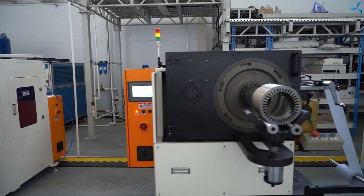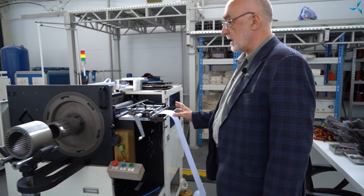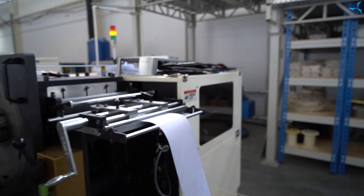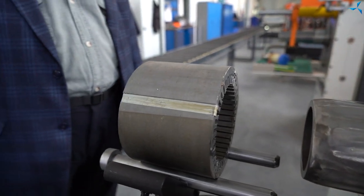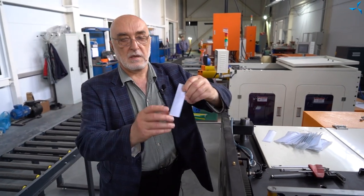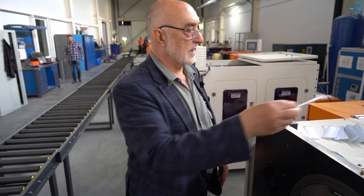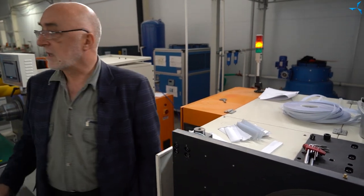And this is a slot machine. And for this slot machine, you cut a ribbon of this width to make a slot box and to put it in the motor. Here is the stator. This is the machine that does the job. It makes such boxes. Then it is cut, it is folded, it is rolled, and then it is put in there. And this ribbon is cut for what? When winding is put in, then it is folded, and then it closes the slot for winding not to get out of it.